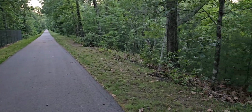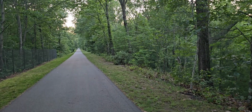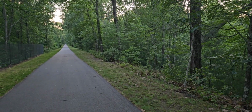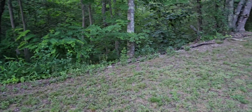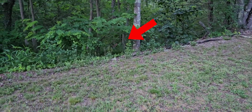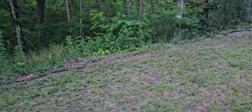Bro. So I'm on my walk, right? There's a deer. And I don't know if I should keep walking or not. Yo, it's literally right in there watching me. You can see it. It's like stalking me.